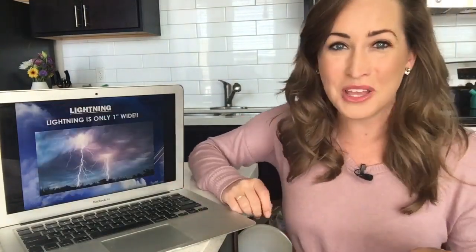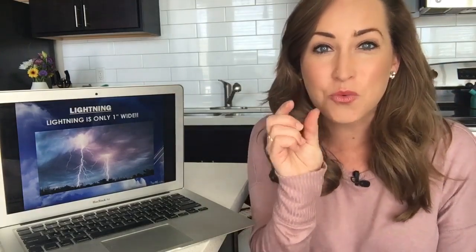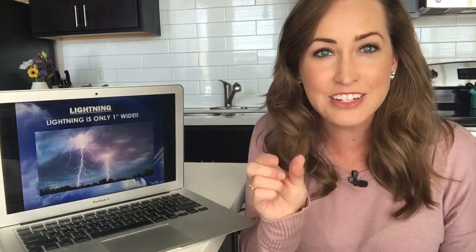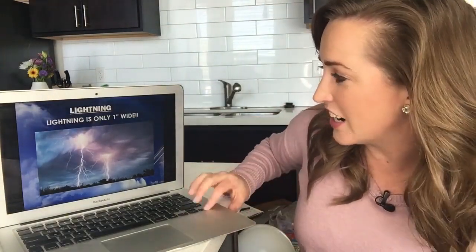But here's my favorite fact about lightning. This is so cool. The strike itself is only 1 inch wide. That's it. And it's that big. It has that much power, and you can see it for miles and miles away. So it's just remarkable that something so small, only an inch wide, is able to create that much force.